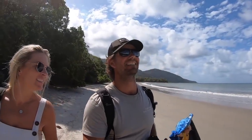Well, you can't come to Daintree and not hit Cape Tribulation Beach. This one is probably the prettiest beach we've found up here. So nice. Check it out. It's actually white sand, palm trees, rainforest, and the ocean. It's actually where the rainforest does actually meet the beach. It's pretty epic. It is crazy.